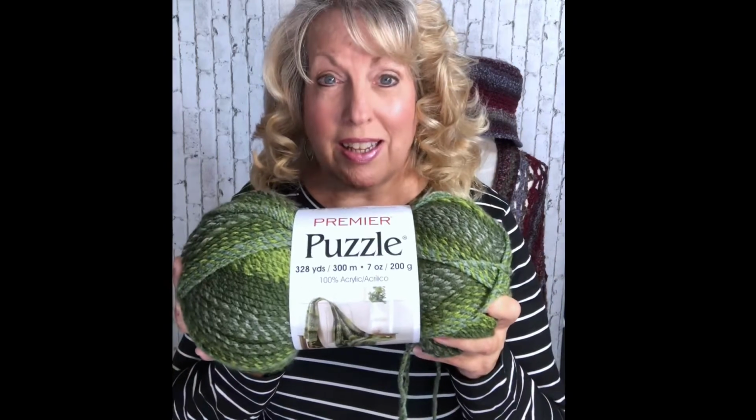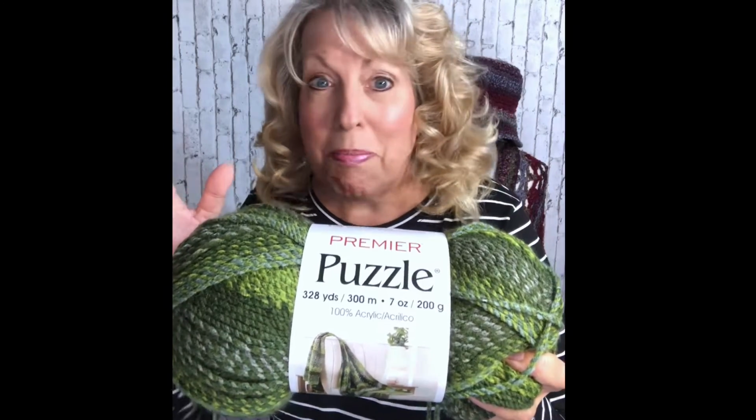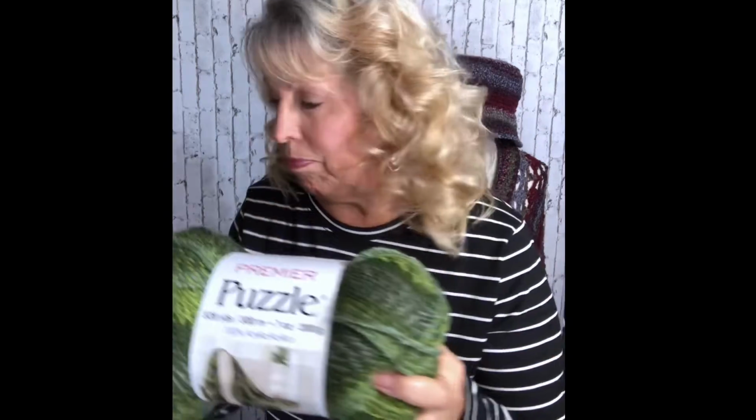I will say that as you wear your items made with the Puzzle yarn, they tend to pill up and get worn spots, like where your sleeve rubs the side of your body, the cuff will get kind of messy, a little bit messy. So there's that. Do I like bulky yarn? I love bulky yarn.